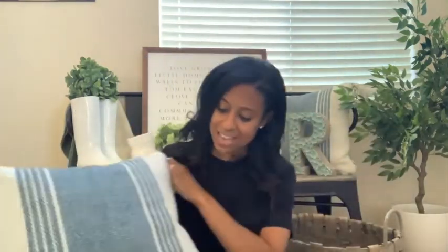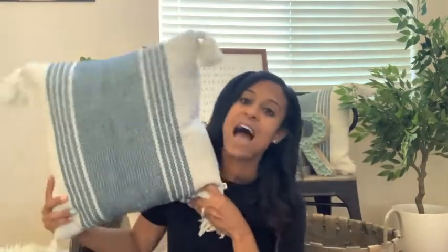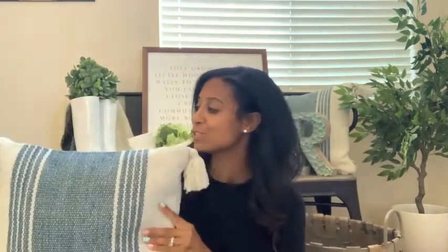And then I guess to keep in the spirit with Target, and also Hearth and Hand, I picked up these pillows for our sofa downstairs in our living room, and I absolutely love them. You guys know I am obsessed with this color here. I have it scattered throughout my home, so when I saw these, I was so obsessed. I picked them up online. My store did not have them in store, but online they had this, and they have it in a lumbar pillow style as well.